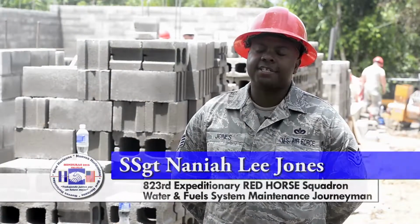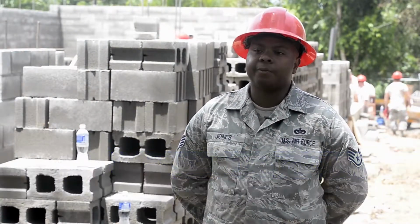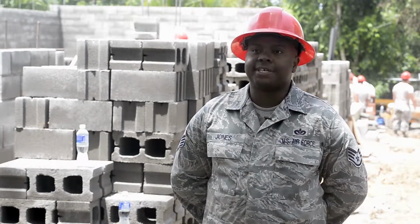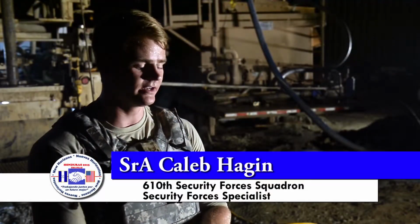It's not just Air Force, Marine Corps, it's the local Hondurans, and together we're gonna make something good for these kids. Two groups of people working hand in hand together. It's more like a team effort. Make sure you get the job done, you have everything you need, and just have each other's back.